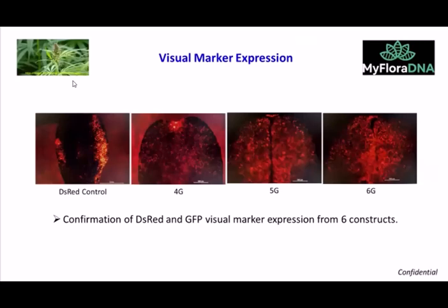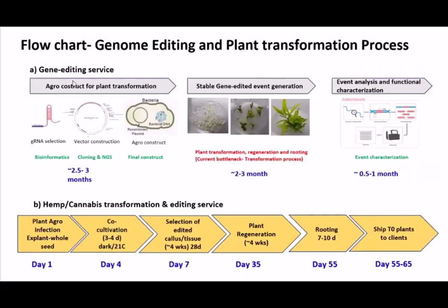Sometimes we put in what are called reporter genes. This is a gene called DsRed, right? So you can see the cotyledon now glowing with DsRed. So it's a visual marker. So before we get to our actual gene of interest, we test it with what are called reporter genes to see if the system is working. So as you can see, DsRed expresses. And then we go to the whole process. So we go through the explant.